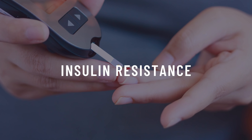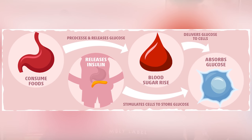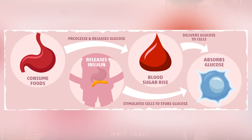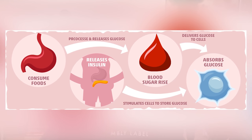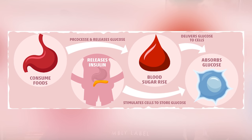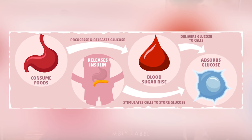Insulin resistance is a state where the cells in our body are no longer responding to insulin correctly. This happens when insulin levels in the body are high for extended periods of time. One of insulin's main roles in the body is to regulate blood sugar. Usually, when we eat, blood sugar rises, and as a result, the pancreas releases insulin. The insulin then ushers the excess sugar out of the blood and into our cells.